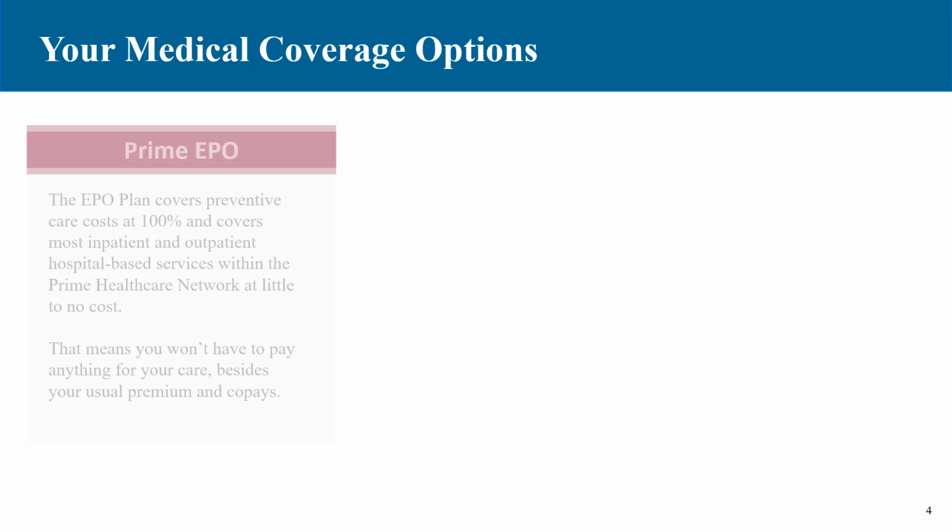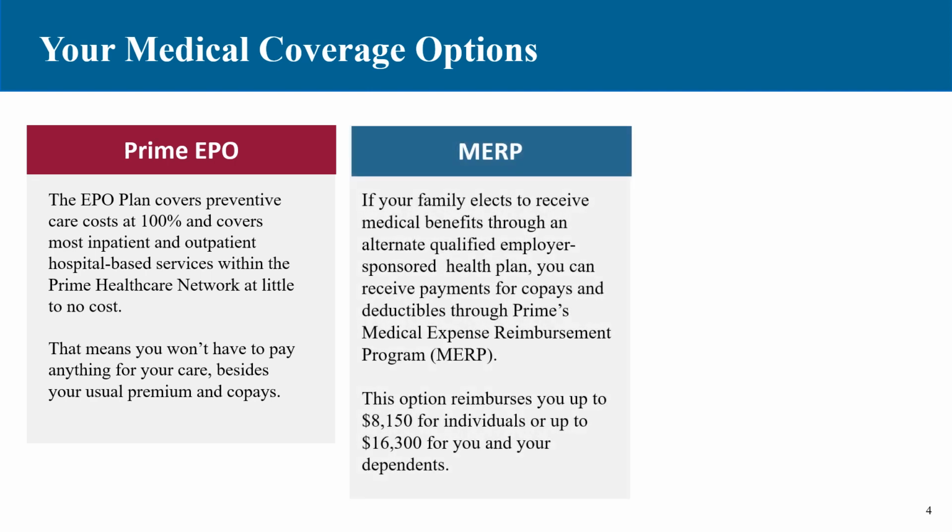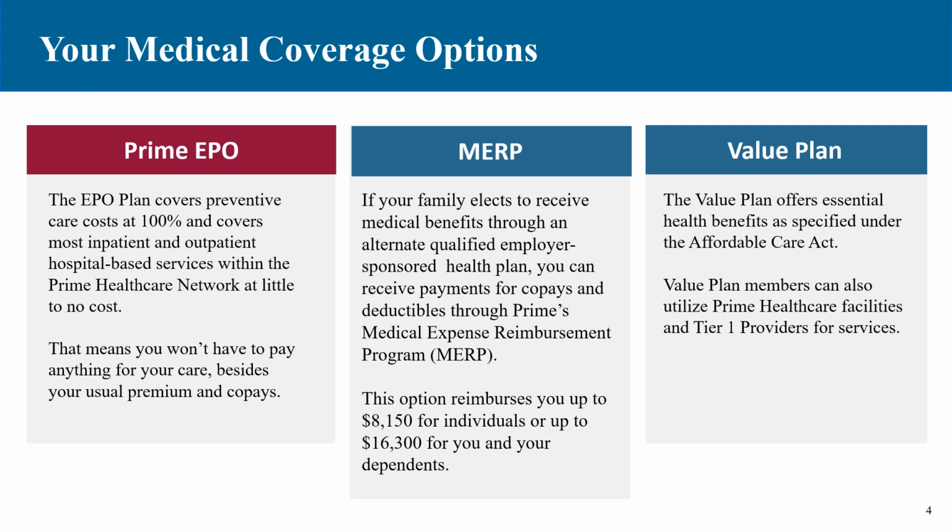There are many options to choose from when selecting your Prime medical coverage. The Prime EPO plan enables your family to access the Prime Healthcare network to its fullest. The Medical Expense Reimbursement Program is an option for those who have medical benefits through a spouse's plan. And the Value Plan is an additional option. Details are in your benefits guide. We'll go more in depth regarding the EPO plan in particular, as it's our most popular plan, and importantly, there's little to no cost to you.